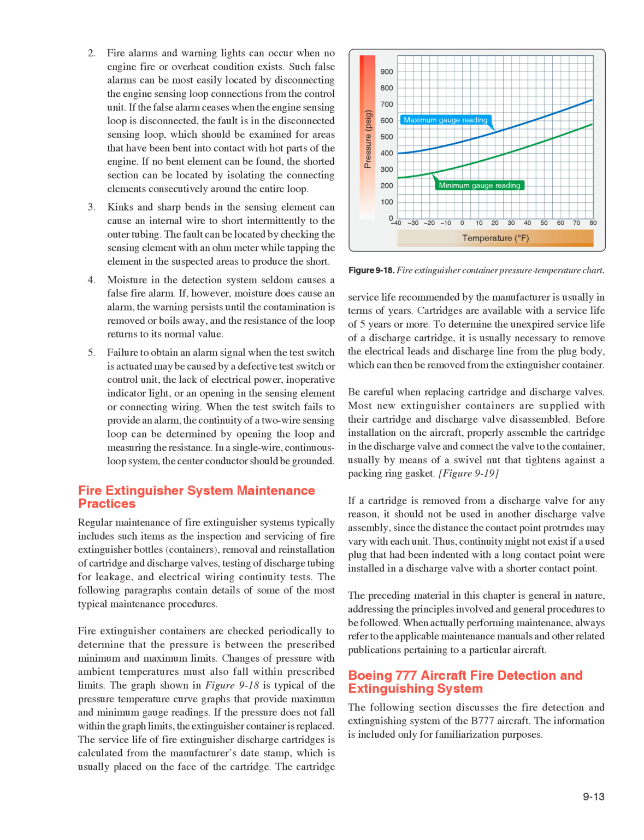Figure 9.19. If a cartridge is removed from a discharge valve for any reason, it should not be used in another discharge valve assembly, since the distance the contact point protrudes may vary with each unit. Thus, continuity might not exist if a used plug that had been indented with a long contact point were installed in a discharge valve with a shorter contact point.